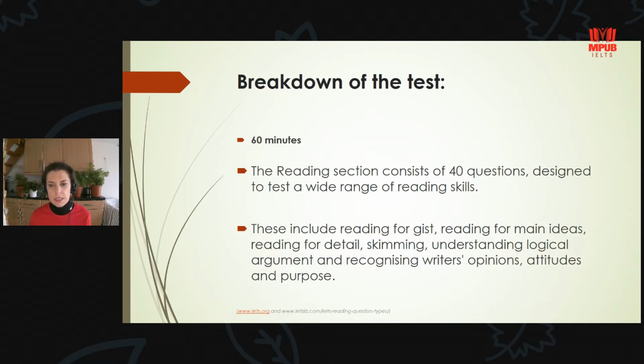Within those 60 minutes, you have 40 questions, and they are designed to test a really wide range of reading skills. These include reading for gist, which is like general understanding, reading for main ideas, detail, skimming, which is when you just have to read something at surface level, when you have to read something very quickly and not look for detail, but get an understanding overall of what it's about. Understanding a logical argument. We all like logical arguments.